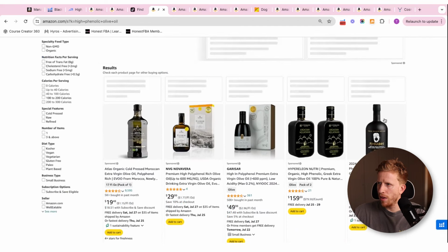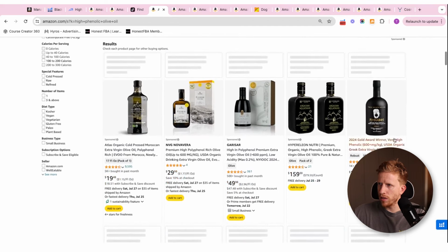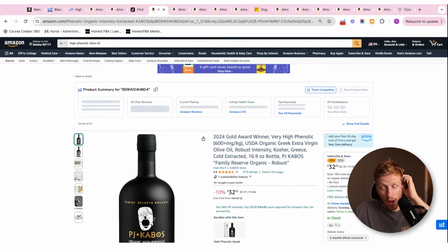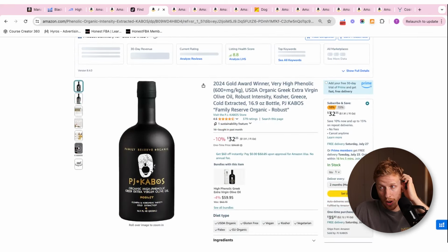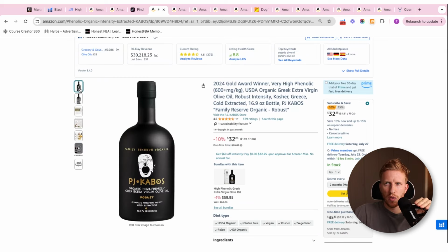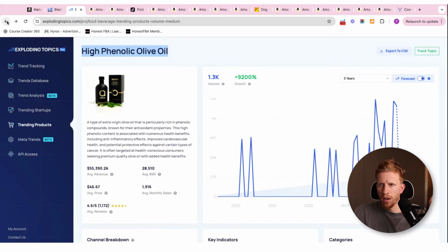Very high phenolic USDA organic Greek olive oil. This is cool. Look at that. Very cool branding, isn't it? Now, I'm going to do a video soon on an olive oil brand. Again, this is not something that you would ever think of selling, but if you could find a very good manufacturer for very good olive oil and you made a great brand out of it, tell me the reason why you couldn't launch it. There isn't one.